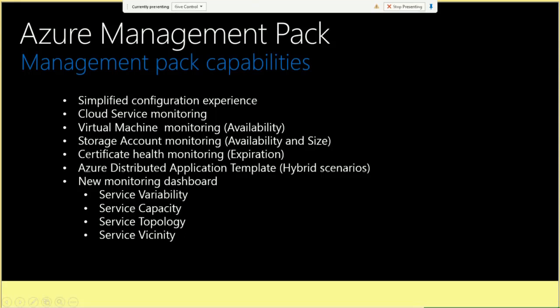In order to configure the Azure Management Pack, and I will show you how to do this, you need to have a certificate to authenticate between your Ops Manager and Azure for credentials. And it'll tell you if the certificate is healthy or not.